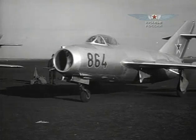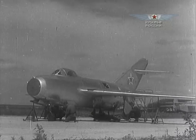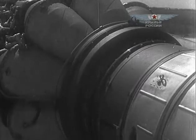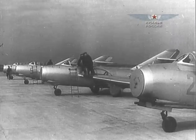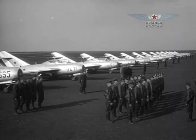Starting from the 1950s, MiG-15 was substituted by MiG-15 bis. This modification got a new VK1 engine with a thrust increased up to 2,700 kilograms designed by Vladimir Klimov. The space of air brakes was enlarged. All this allowed to improve the flight characteristics of the aircraft.